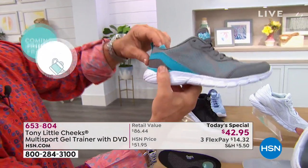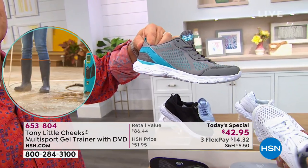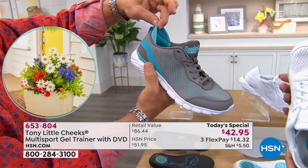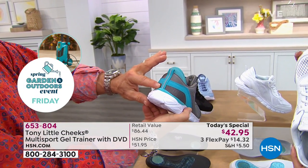Yeah, so many people, because most shoes out there are just like this, right? And then you're putting a Band-Aid on the back of your foot. You're killing your heel. So I developed what's called a neoprene heel sleeve, which makes it more comfortable for you. You have a reflector design, so when you go walking, you have it.